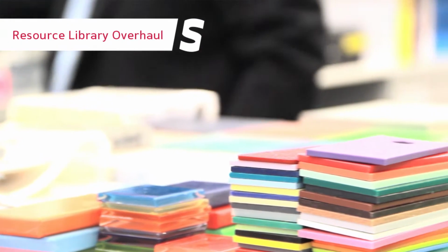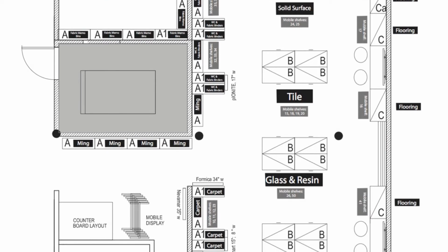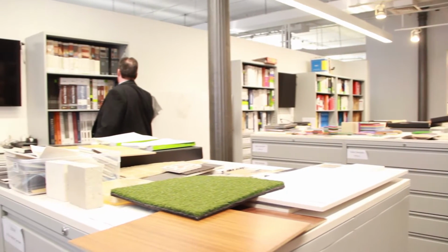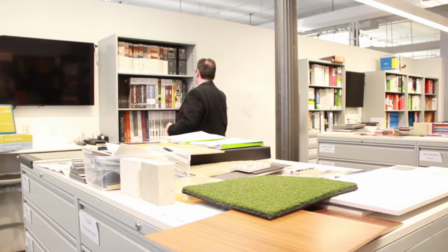Back in 2014, Perkins Eastman decided to renovate. Along with that came a brand new resource library. We had formed a library committee at Perkins Eastman to make sure that all of the various stakeholders, designers, project managers, partners, were getting what they needed out of the brand new resource library.